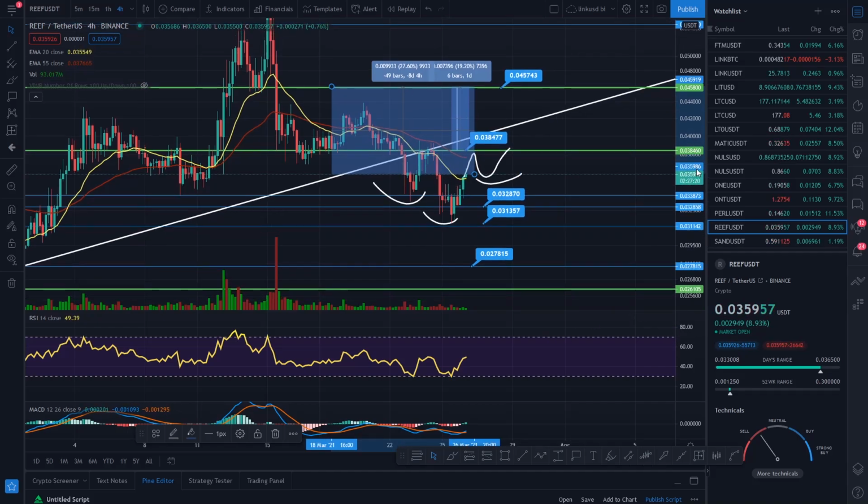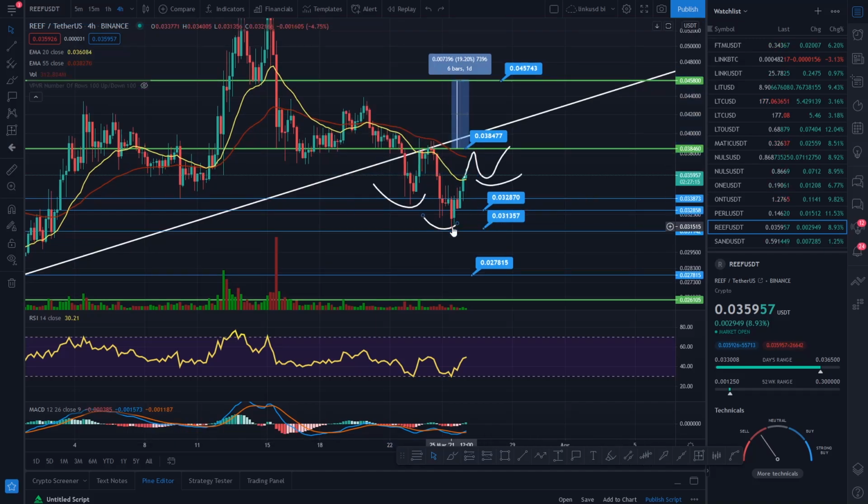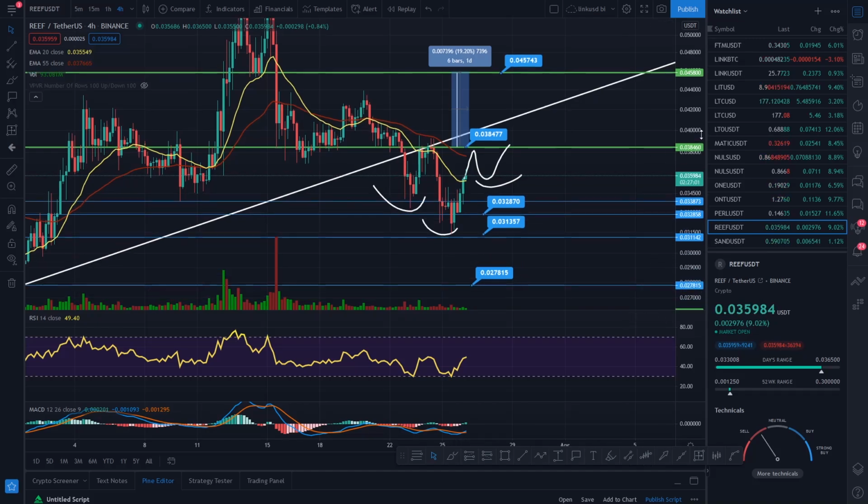But again, guys, just to clarify, you do need to see not a lower low than this one here that we've painted at 0.31357. If we were to lose that low, then prospectively we are going to keep getting pushed down until we do form a lower bottom there and get that reversal. So that's basically Reef, guys.